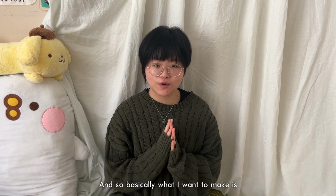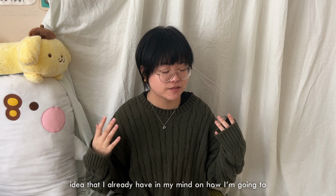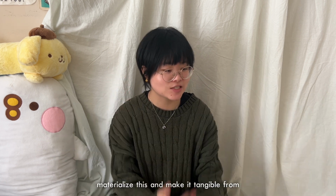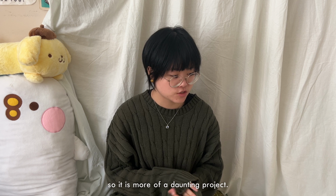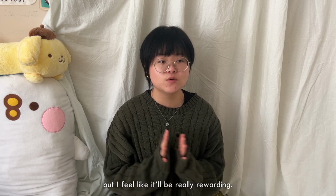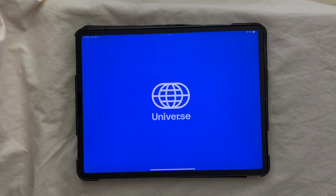And so basically what I want to make is a knitted raglan patchwork star cardigan. The idea that I already have in my mind on how I'm going to materialize this and make it tangible from the marination in my brain to real life is honestly pretty complicated. So it is more of a daunting project. Like I said, a more challenging project for myself this year, but I feel like it'll be really rewarding, and I'm actually really excited to start on it, even though I feel like it will be more brain power and more brain work.